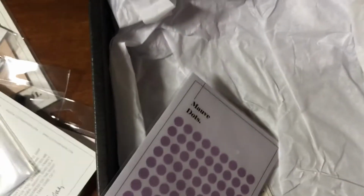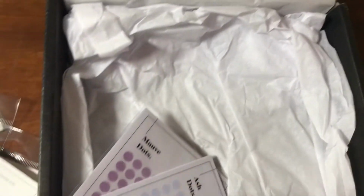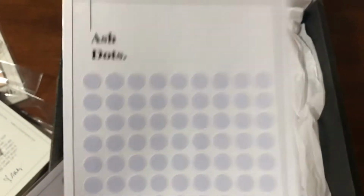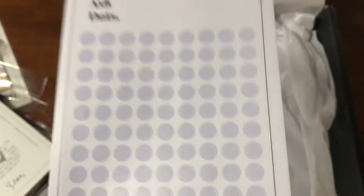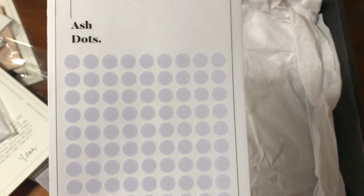And they're pretty, I mean, if I'm not mistaken, I want to say they are about $8 for each set. So yeah, this is so pretty. This is so beautiful. This honestly looks like a light blue to me, and I think on the website it's described as a gray color.